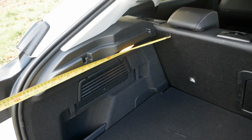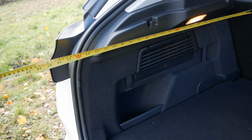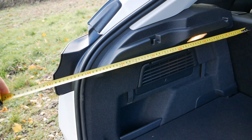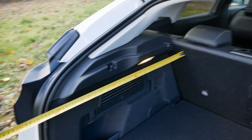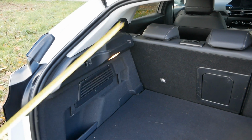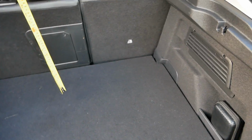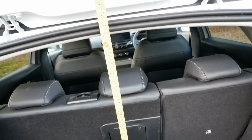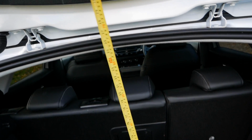but of course those back seats are sloped, so if we go from the top of the back seat to there, we're looking at roughly 59 centimeters, something like that at worst. But of course it's a sloping back, so it depends where you measure from. And then the height, well, if we take it in the middle there, it's 64 centimeters.